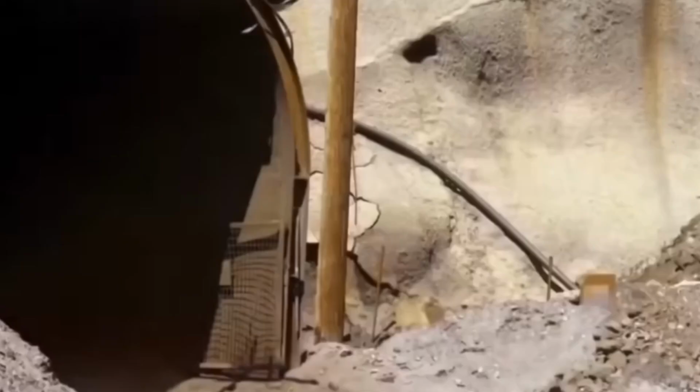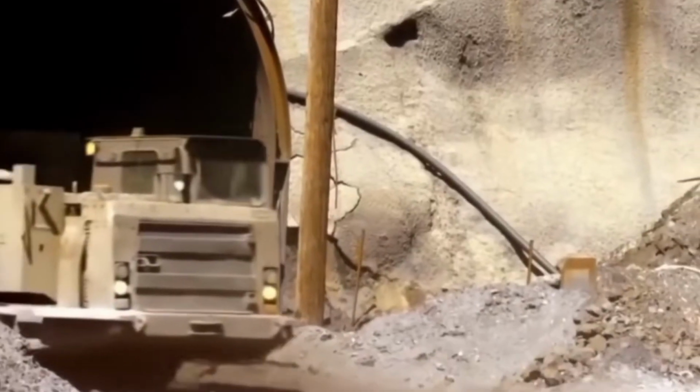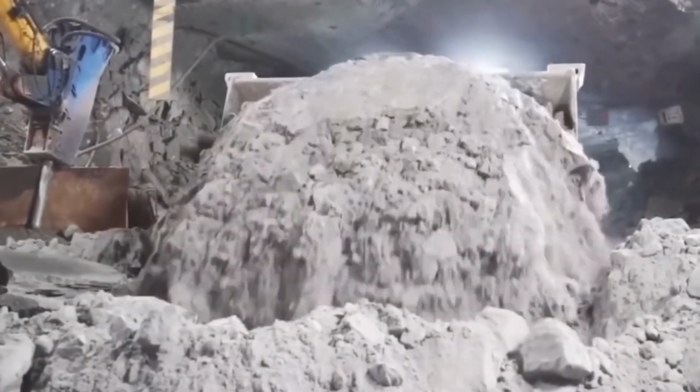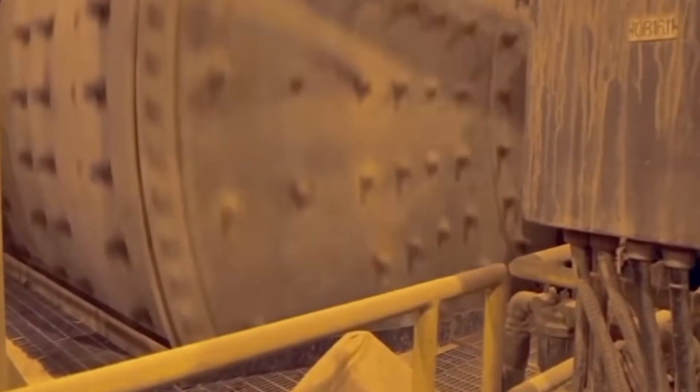First, blasting is done, and then shovels collect the ore. Workers sift through the falling rock until the truck is full. The truck takes the ore to the surface, where it will be processed.